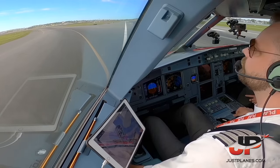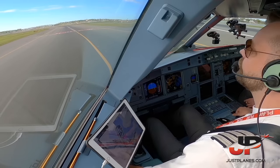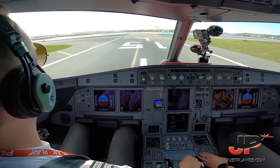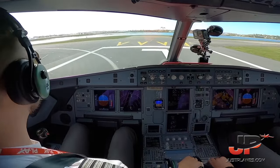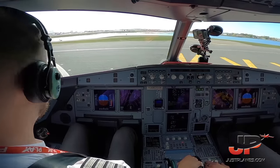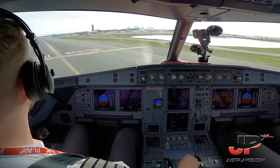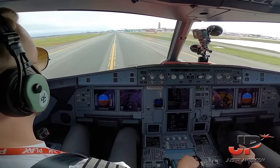Player 617, turn left on Yankee, join runway 33 right, hold short runway 4 left. Yankee, join runway 33 right, and hold short 4 left, Player 617. Ground, Player 617 on November to hold short runway 15 right. Player 617, Boston Tower, what's your gate today? We were expecting Echo 6, Player 617.